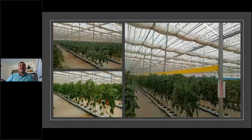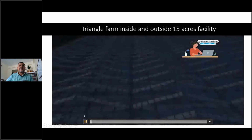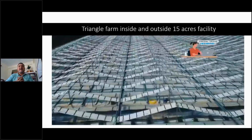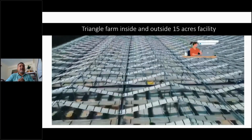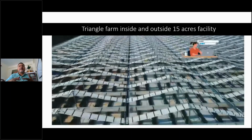So these are the pictures from this house. I will also share a video of the Triangle Farm so you can see the whole video. This 15 acre facility is a single structure with three growing zones.